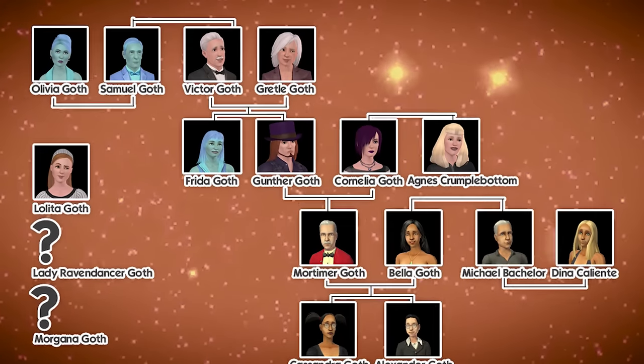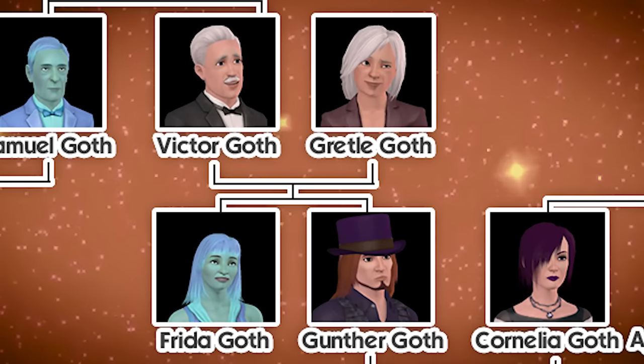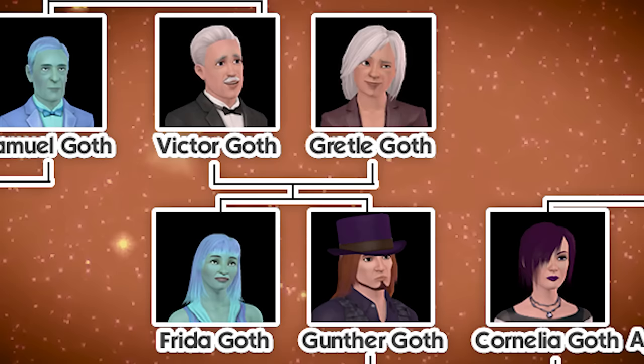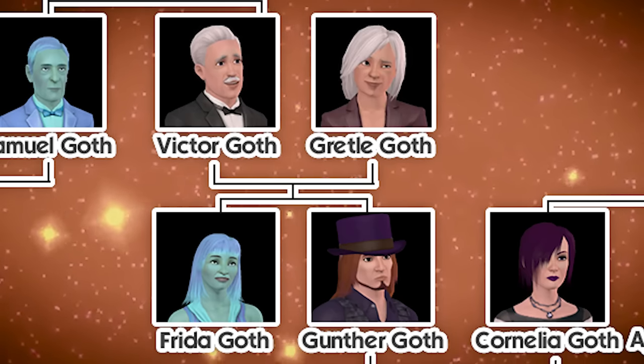I've said that she is a link to Mortimer and everybody, and Frieda is actually the daughter of Victor and Gretel Goth. It's actually Victor and Gretel Goth that start the legacy that we know today as the Goth family. Victor is Samuel's brother, but unfortunately throughout all of the Sims games, every version of the game so far, Victor is always dead. Sorry to this man.